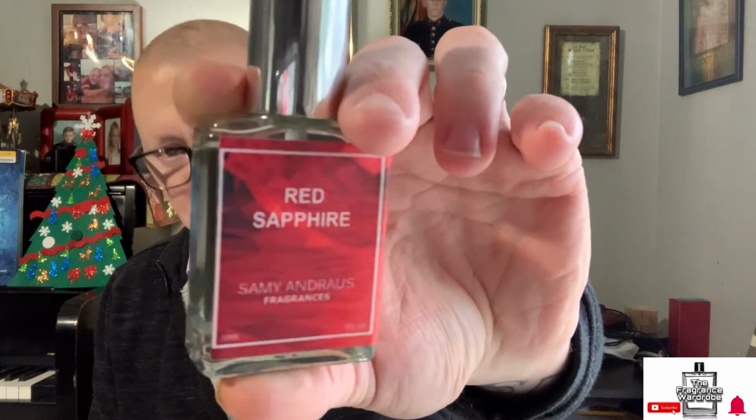Okay, today we are talking Samy Andraus and we're talking Red Sapphire. This one is awesome. Very, very nice fragrance. So you're going to get a 30 ml bottle. It's going to be a stock bottle. Your label is going to wrap the side like that, so 3 sides of the bottle. I like how he does that. Your cap, your atomizer, they're going to be like stock as well, but they're really good. See there? Very nice distribution. That is so good.